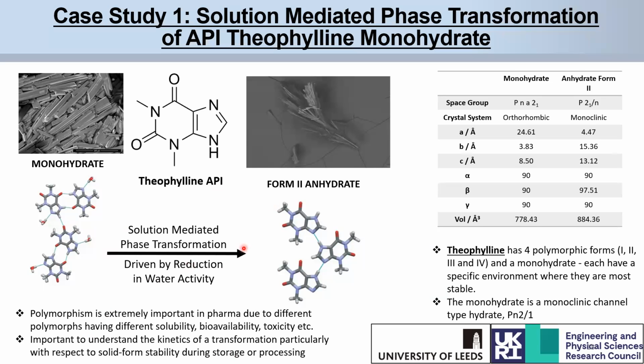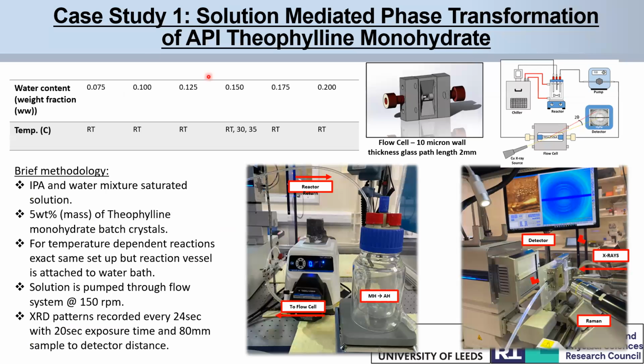So the actual experiment we did was to take our small process vessel. We have this small jacketed vessel which we use with a small peristaltic pump, and with our FlowXl, the borosilicate glass one, which we've spoken about before. We just basically pump our solution around our flow loop, and we analyze that using our diffractometer and Raman spectroscopy. In this case, we changed the water content of the solution.